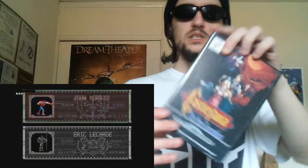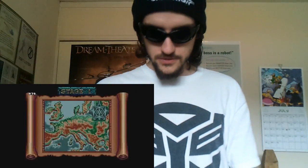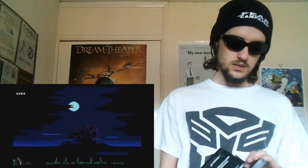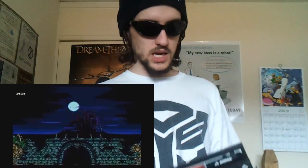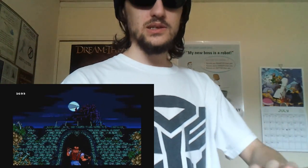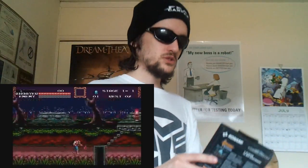A bit of Castlevania. First off, we've got Castlevania: The New Generation, aka Bloodlines. This is what it was called here in Europe after they censored it and removed all the good stuff. This is boxed with the manual, and this cost me under 20 quid. The original box it came with didn't have the plastic sleeve on the outside. It just had the artwork loose on the outside, so I replaced it with one of those cases I was talking about in my printing your own Mega Drive covers video.